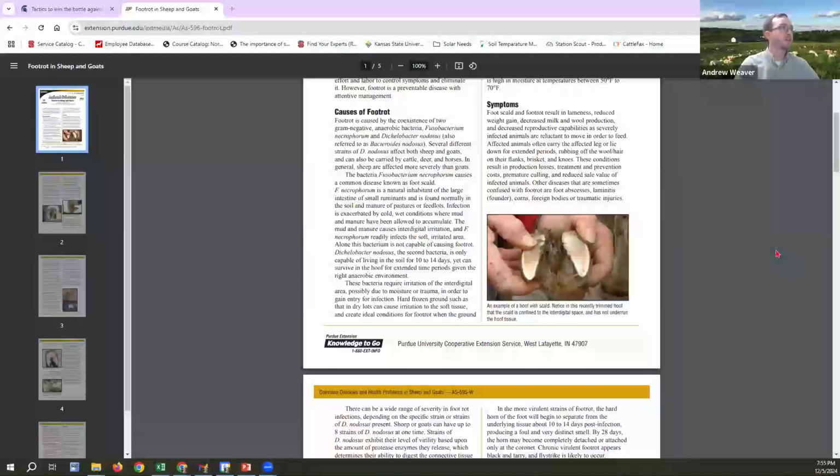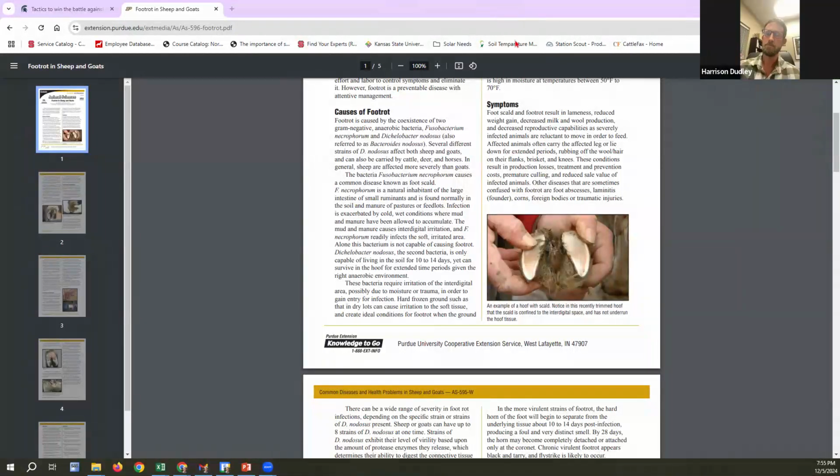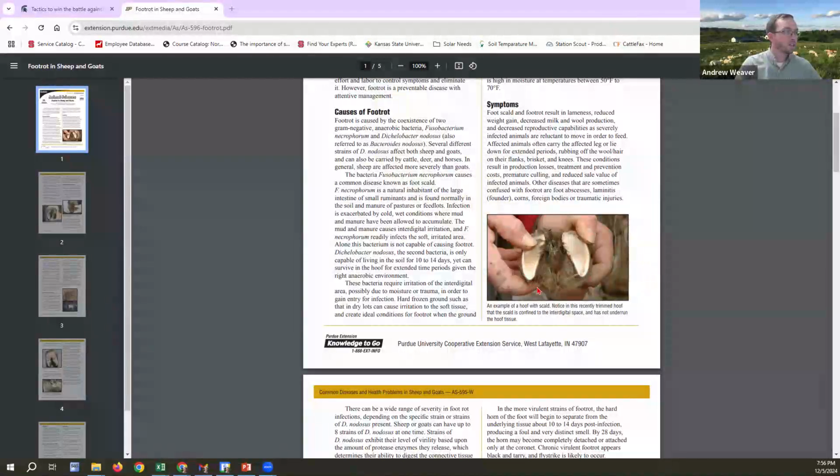What might be the easiest thing, I'm going to share my screen for 1 second, and I'm going to pull up that Purdue publication because I think it has some good pictures here that kind of describe what we're looking at here. Can you see that all right? Yeah. Okay, so see if I go to can you see my pointer here, my cursor?